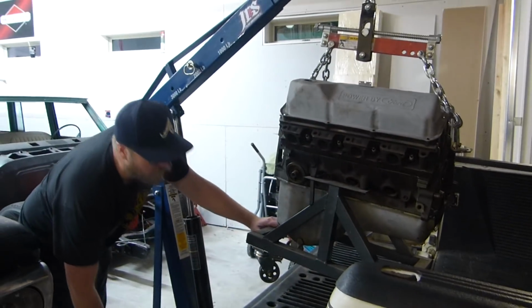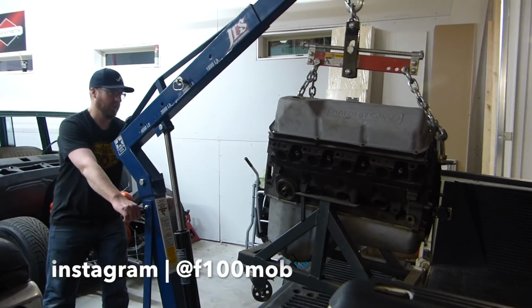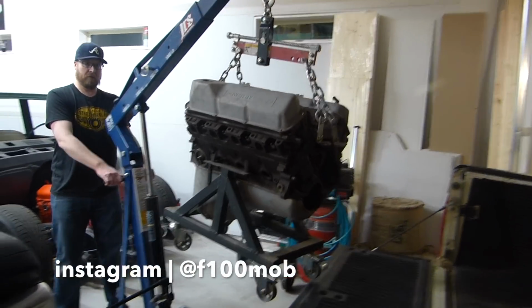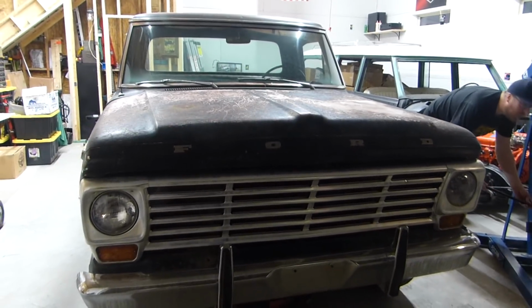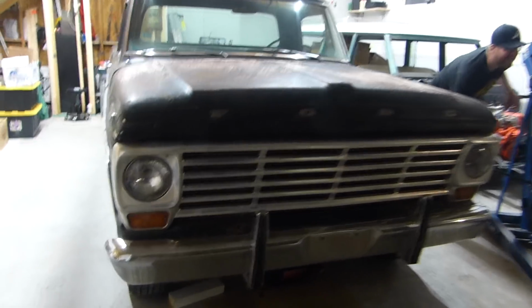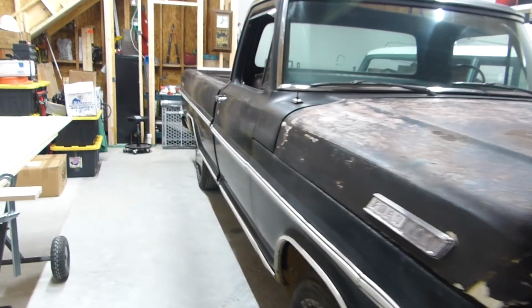So are you still doing the F100 mob thing? Yep. Awesome. I'm gonna drop his Instagram in right here. This guy's a big GM guy, but he definitely grew up on Fords. And that's right. All right, guys.